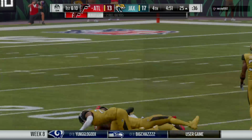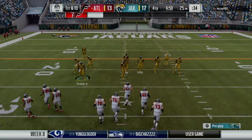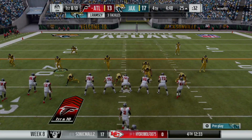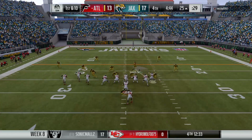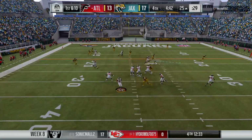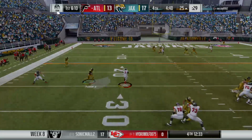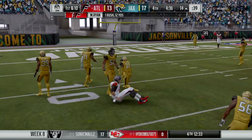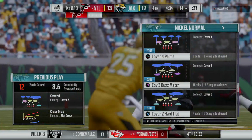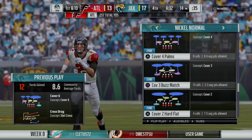Well, partner, I'm not sure how this drive's going to end, but how about the way they flip field position there? A nice attacking play. They picked up a heck of a chunk of yardage. Throwing now, Ryan on first down. Buying time to his left. And they'll work it inside the 15-yard line before it's all said and done. 12 more yards there and another first down.